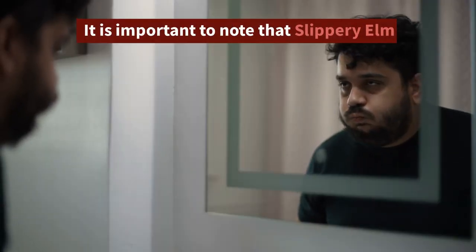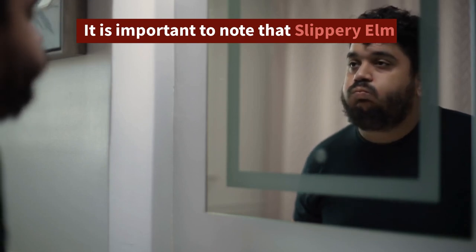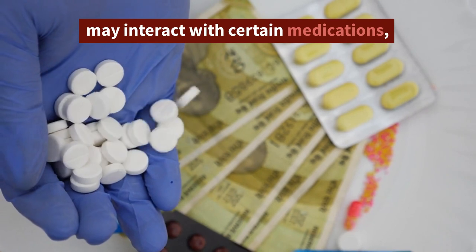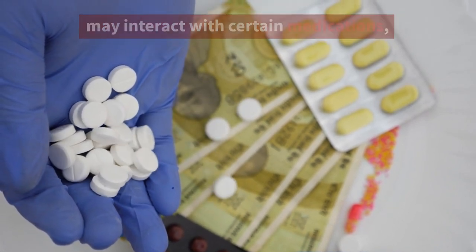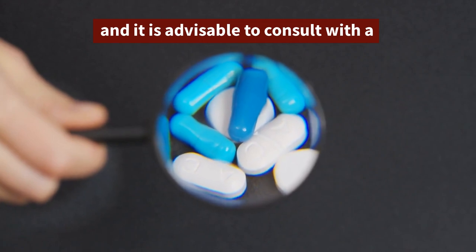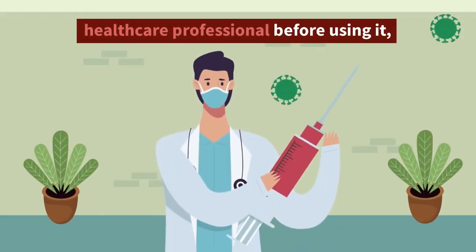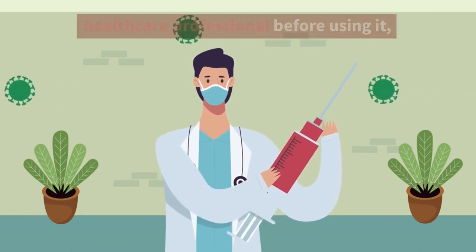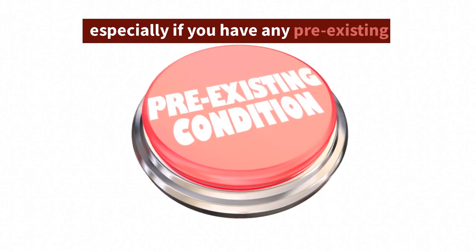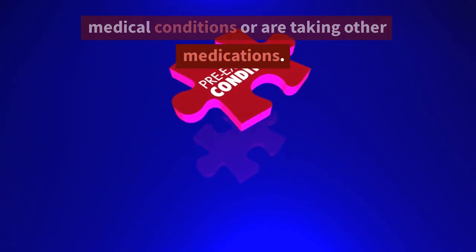It is important to note that Slippery Elm may interact with certain medications, and it is advisable to consult with a healthcare professional before using it, especially if you have any pre-existing medical conditions or are taking other medications.